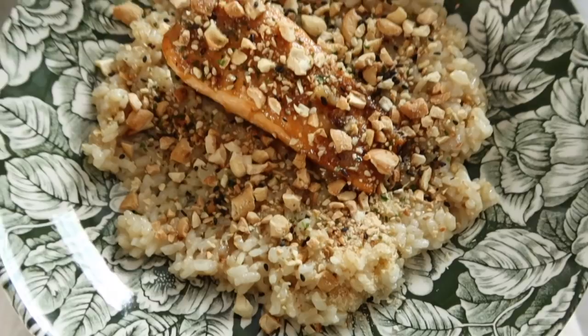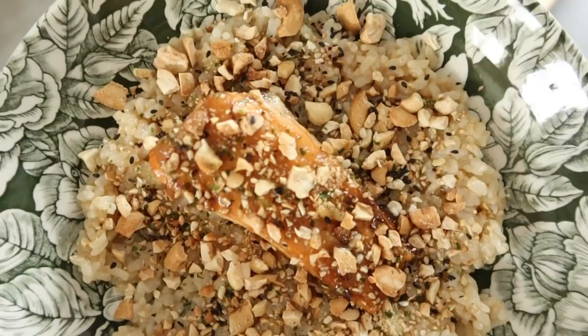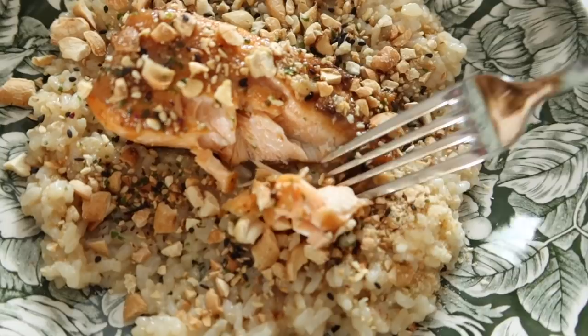This is what I've made for lunch. My sticky sushi rice, cashew miso, sweet miso actually, salmon. I've done a recipe for this on my IGTV, so if you want it, go watch it.